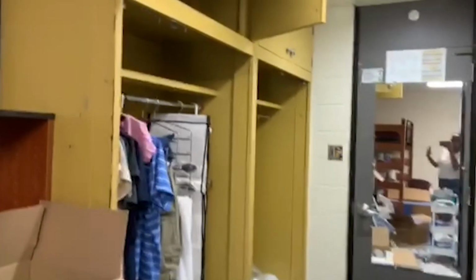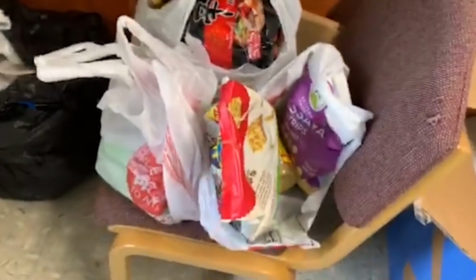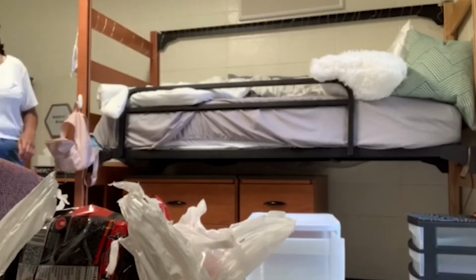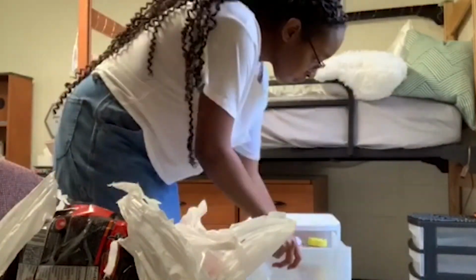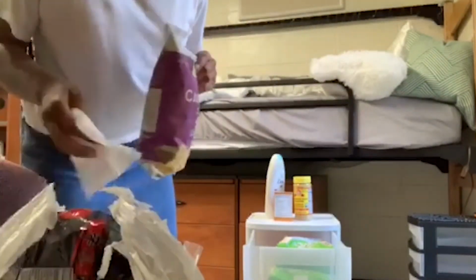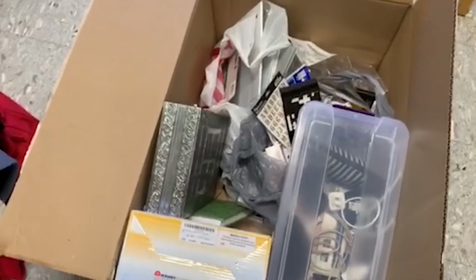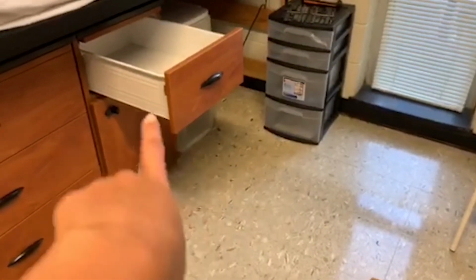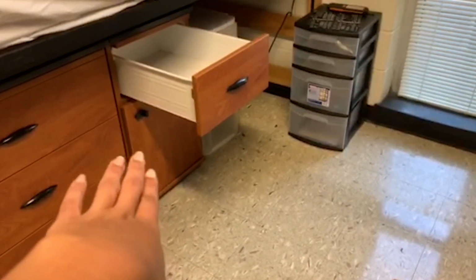Alrighty, so I did my clothes over there in the hangers. Now I'm putting these dry goods up in this Tupperware and then putting it under my bed. Here is my school supplies, and I'm going to be disinfecting it and putting it in here, and then some in that drawer because it's a little too small. I'm going to keep that one closed and empty for now.